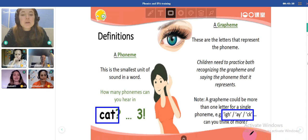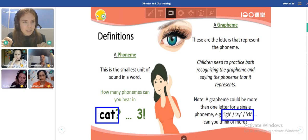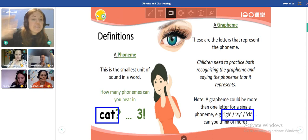Good. So what we're going to look at now is how the current thought about phonics is influencing the Class 100 course. Has anyone come across the term synthetic phonics or blended phonics? You might already be doing it. It's just a fancy name.